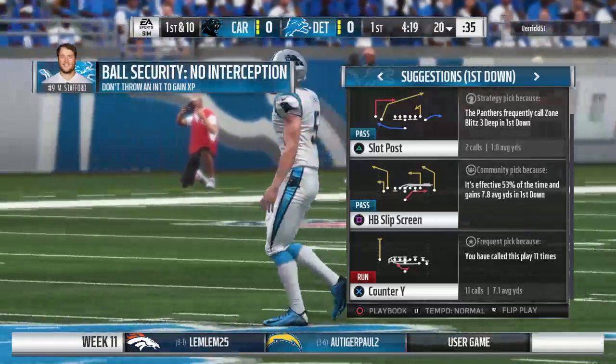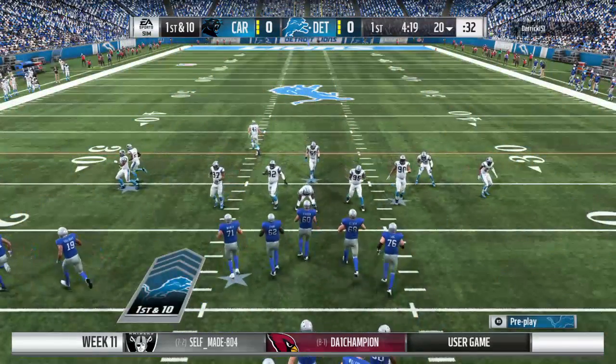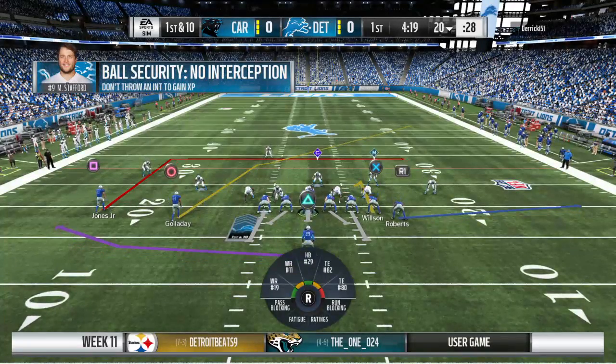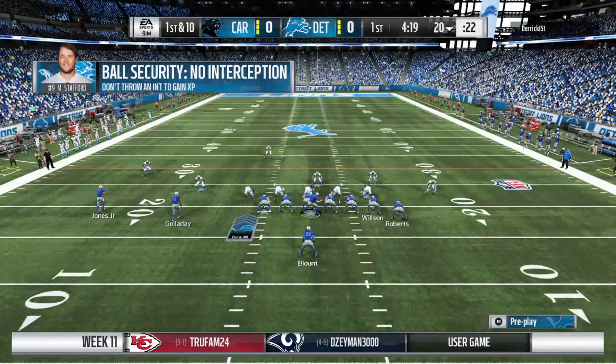So here come the Lions now. That opening drive ended with the INT. It didn't lead to points, but still not the way they were hoping to begin the game. But how about going and telling your defense, thank you, a huge thank you. You said it didn't lead to points, stalled off that drive. Now they've got a chance to redeem themselves and maybe reward their defense a little bit by putting some points on the board on this one.